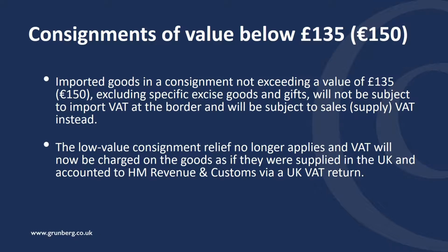Imported goods in a consignment not exceeding a value of £135, €150, excluding specific excise goods and gifts, will not be subject to import VAT at the border and will be subject to sales supply VAT instead. This will end the £15 or €22 VAT exemption thresholds previously known as low value consignment relief, and VAT will now be charged on the goods as if they were supplied in the UK and accounted to HMRC on the UK VAT return. This means that businesses selling goods to be imported into the UK with a value not exceeding £135 or €150 will be required to charge and collect any VAT due at the time of sale.